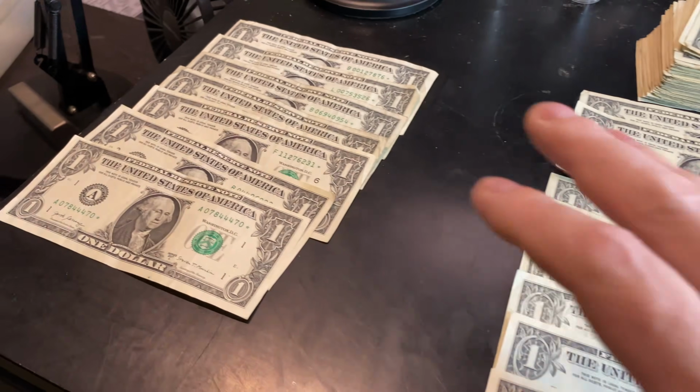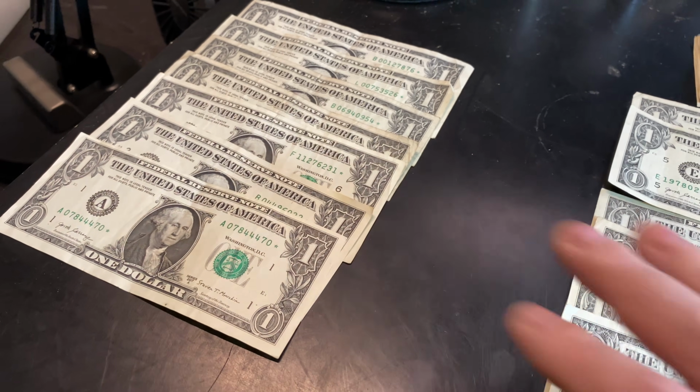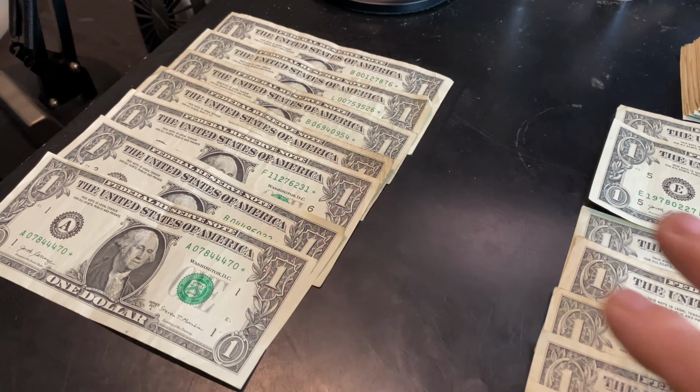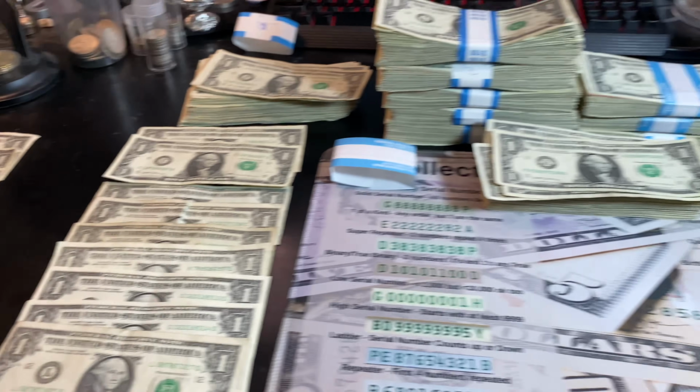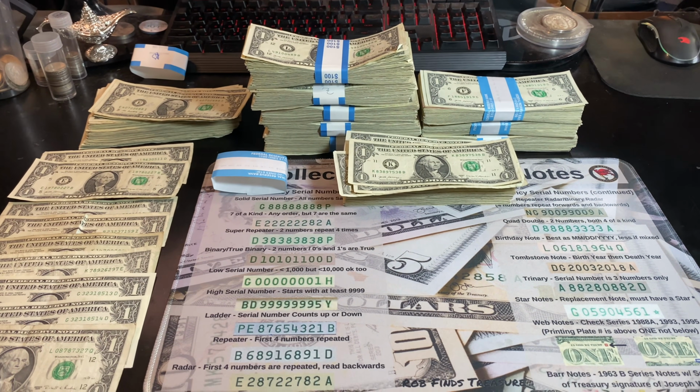Let me go ahead now, quickly run through these in the Star Note Lookup site, see if we had any rare ones, and then I'll bring you guys back with a final look at these bills, what we found out, and some final thoughts on this $1,001 bill hunt.